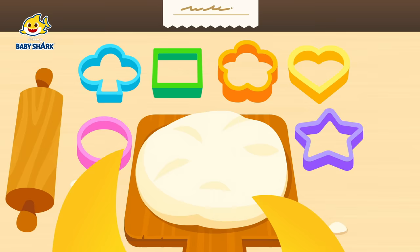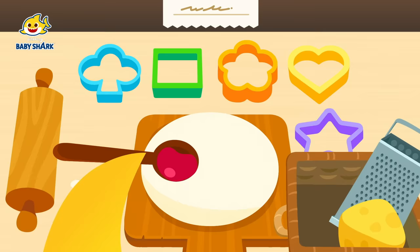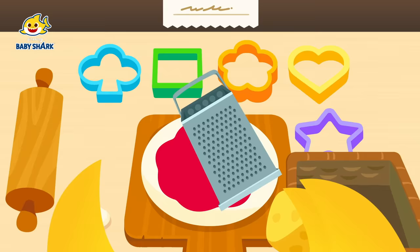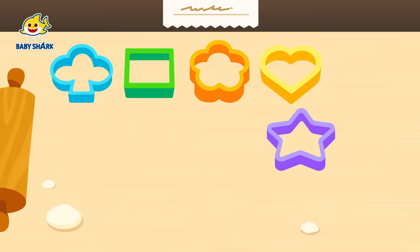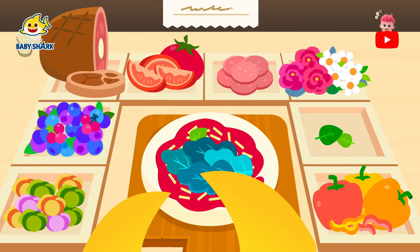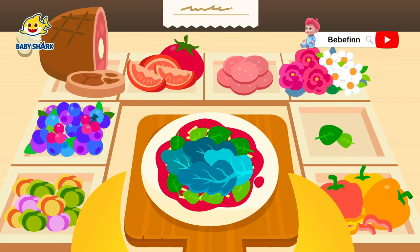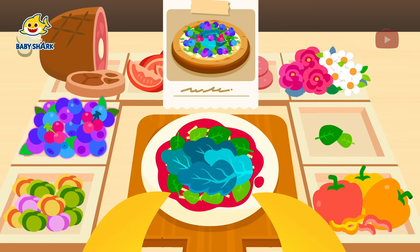Next, we spread some sauce and sprinkle some cheese. Spread the sauce evenly. Sprinkle the cheese like snow. Wow, there are so many ingredients. Okay, Brachiosaurus ordered a plant pizza, so we need to put on lots of leaves. Friends, what other toppings should we add? That's right, some sweet and sour fruit.